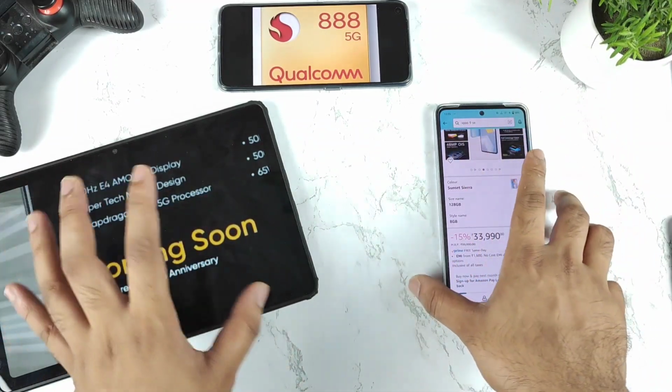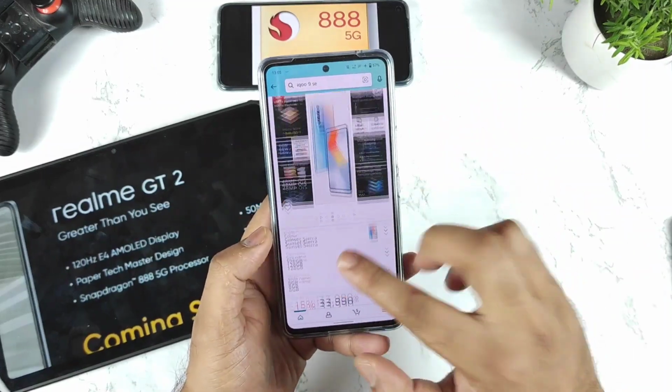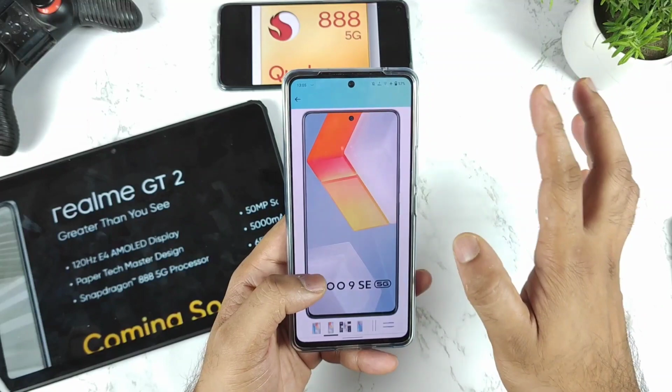Now, a few users are kind of confused. Should they wait for the Realme GT2 device or should they buy the iQOO 9 SE device? So in this video I'll try to clarify a few doubts that you guys are having between these both phones.